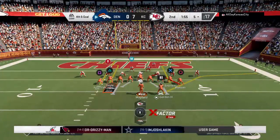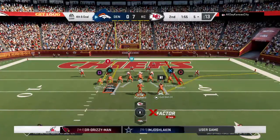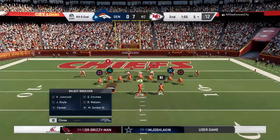Well, they're going to try this thing. They're at the 5, 4th and goal. They're going to go for it. We'll see. Run, probably pass, both in the arsenal.